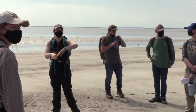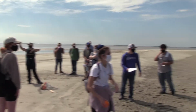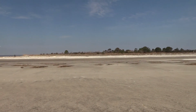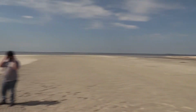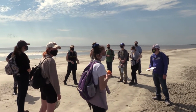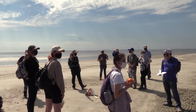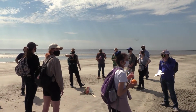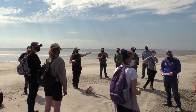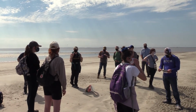The dunes down here are lower elevation than the dunes up there, and that's because these dunes are newer. They're baby dunes. They haven't had time to grow yet. So that tree line back there was the shoreline in the 1980s, and all of this sand has been deposited in the last 40 years. So the dunes you see are young primary dunes just starting to be vegetated.